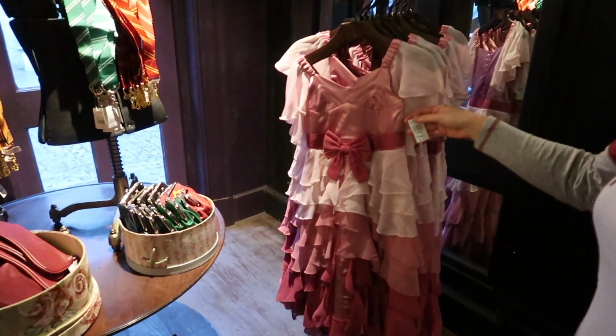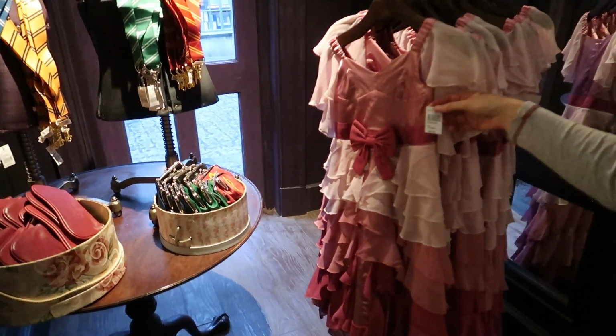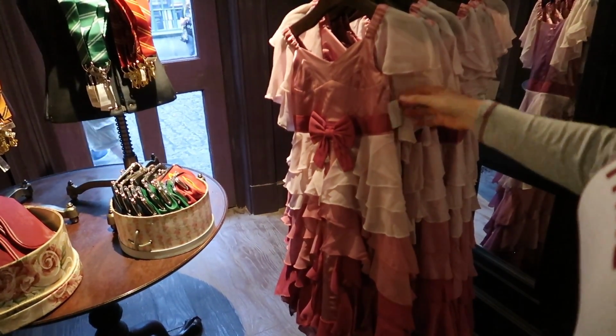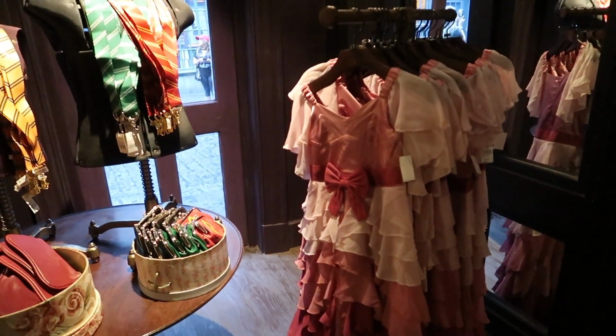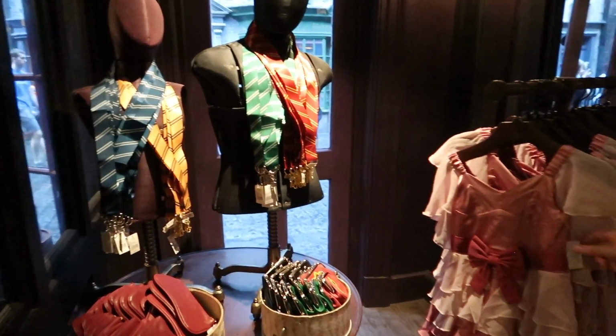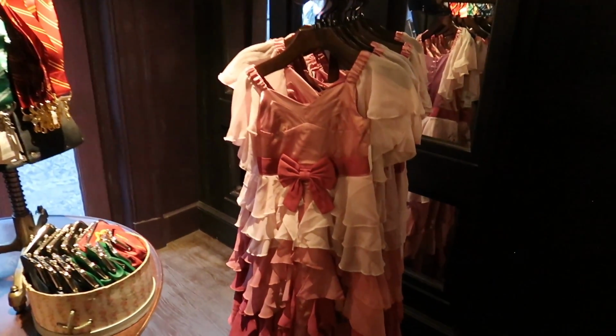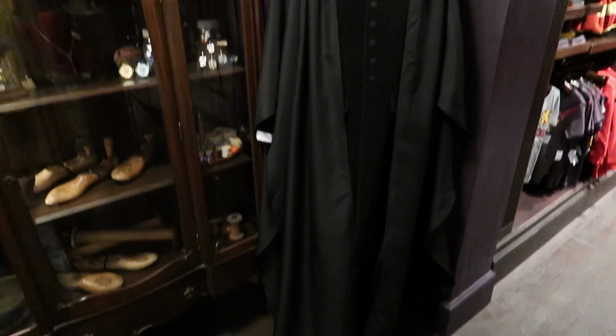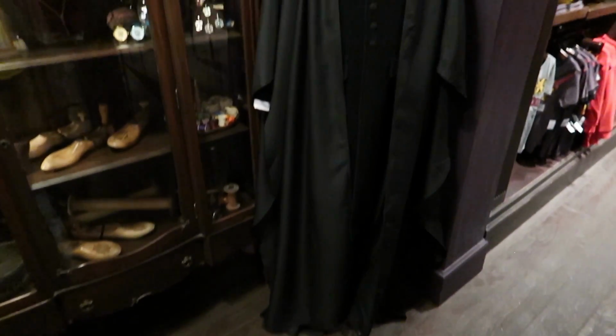This is Hermione's dress. Again, I don't think I've seen it sold anywhere else. And this is from the movie, what, the Goblet of Fire? Yes. They have that ball. Yeah, the Triwizard ball. $100. That's a better value than Neville's sweater. It is. So for $495, you can get Professor Snape's entire outfit.